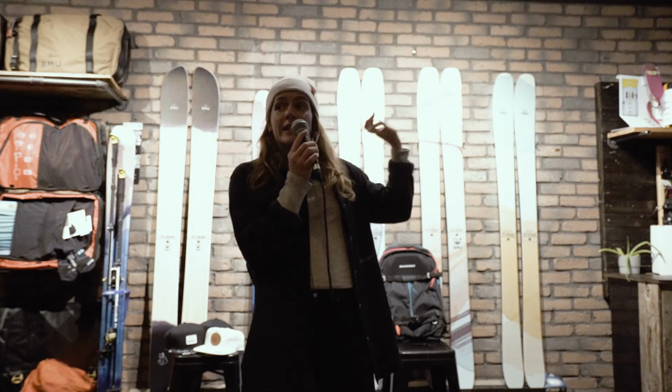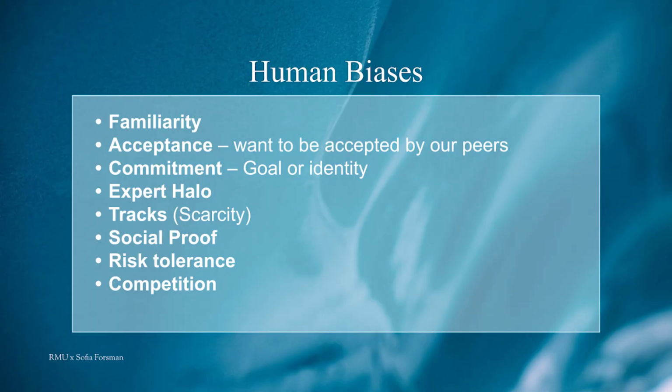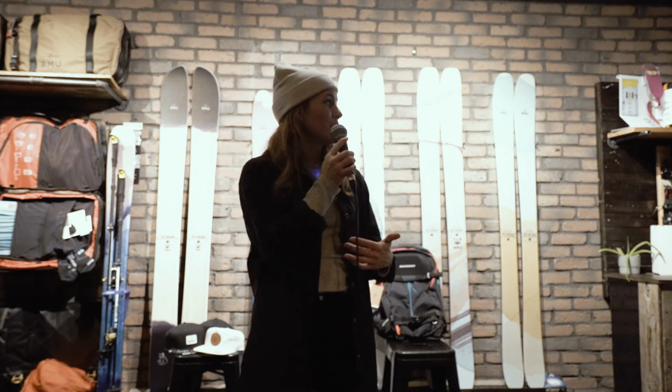So when any of those increase, the risk increases too, right? And we've talked about human biases a bit in the past. We'll just go through them quickly. There's familiarity, meaning I've been here a million times, it's going to be fine, it never slides. Acceptance, I'm brand new to this group of people that I'm ski touring with, so I'm kind of just going to stay quiet because I don't want to create an awkward conversation or speak up and be like, I'm not quite fine with that. It's super hard to do in a new group.